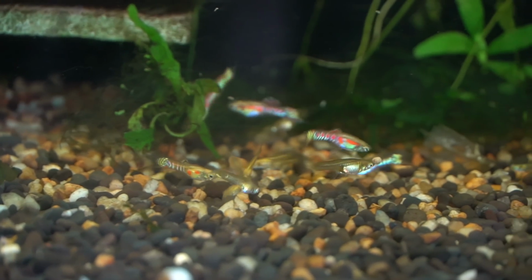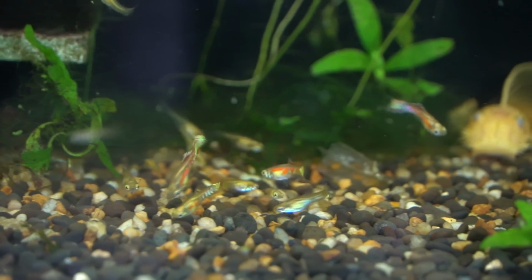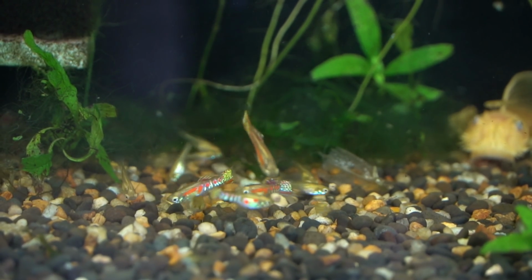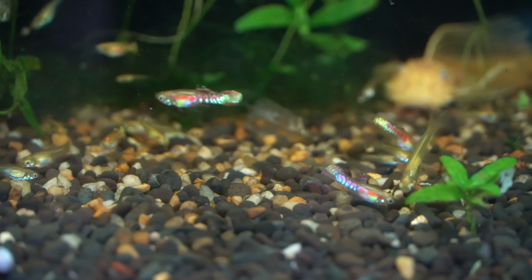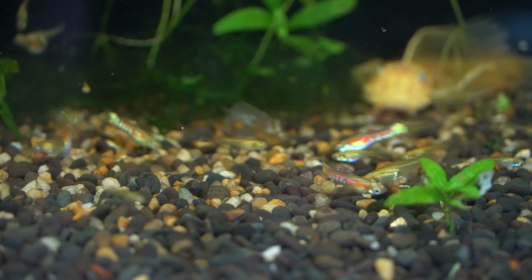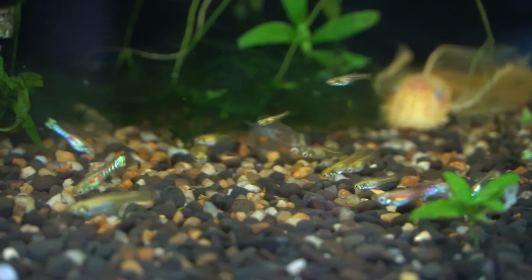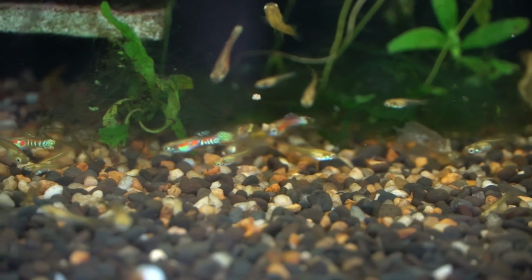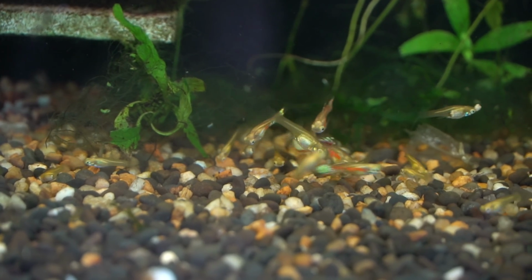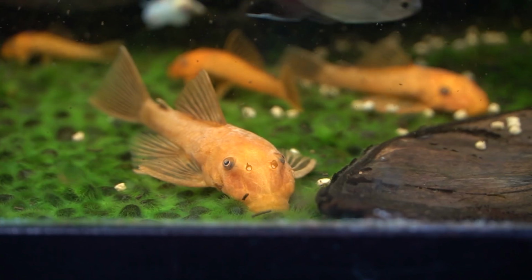Now, I may move dwarf Corydoras into this aquarium, but I don't want to move anything much bigger than them, simply because I'm really pleased with their breeding progress, and I want to be able to have them to share with other hobbyists in the future. Really beautiful, really tiny, amazing little guppy, and you know, I now fully consider myself a guppy lover because of these fish.